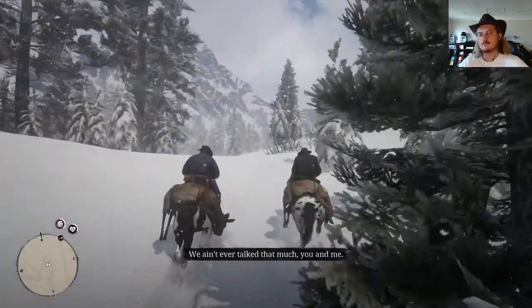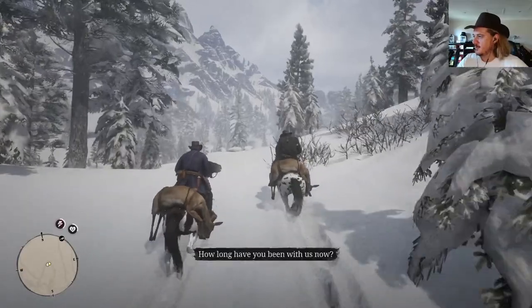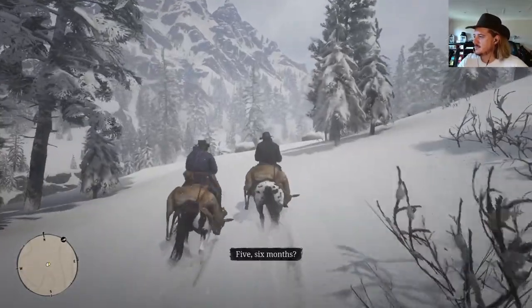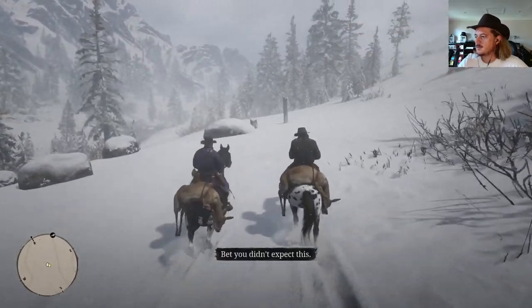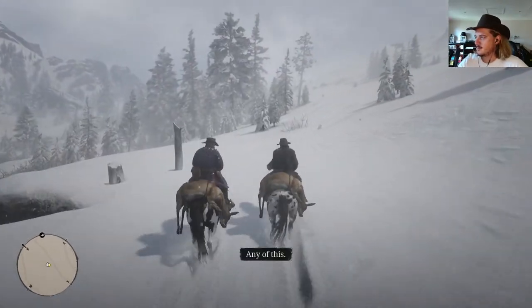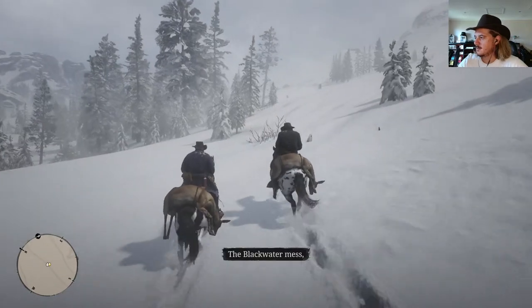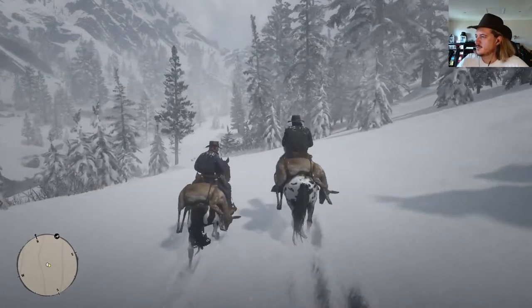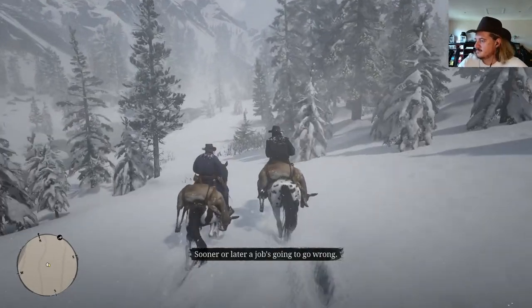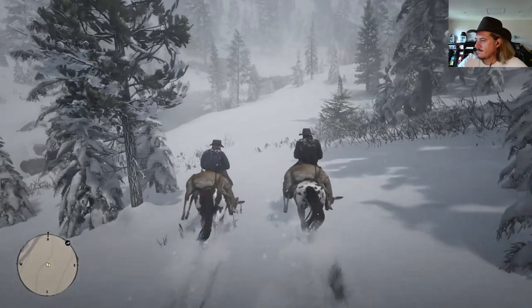I'm gonna call the horse Buttercup. Buttercup. How long you been with us now? 5-6 months? That's a good horse name. Something like that. But you didn't expect this. What? Any of this. Blackwater mess. Until they give it a name, I suppose. Maybe I can choose the name. Sooner or later, a job's gonna go wrong. Nature of life. Nature of life.